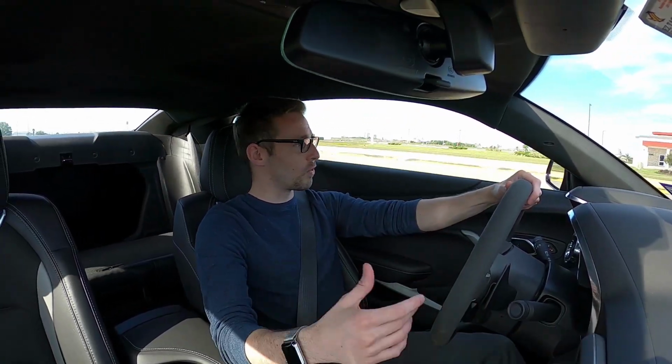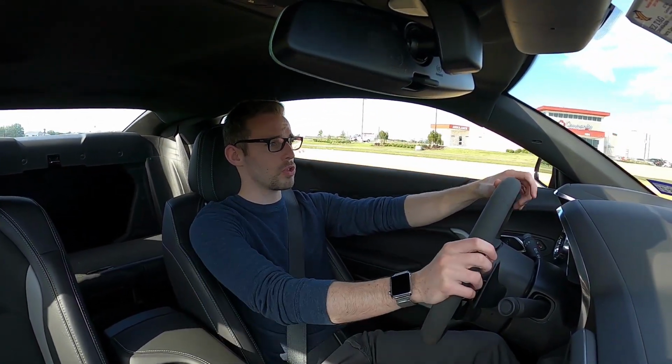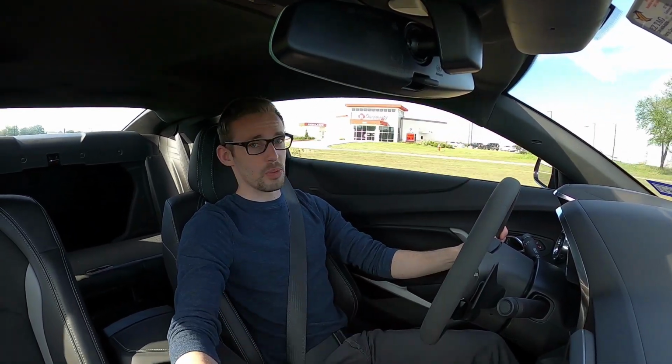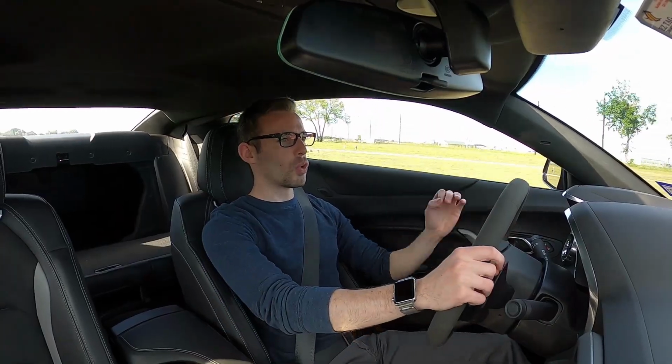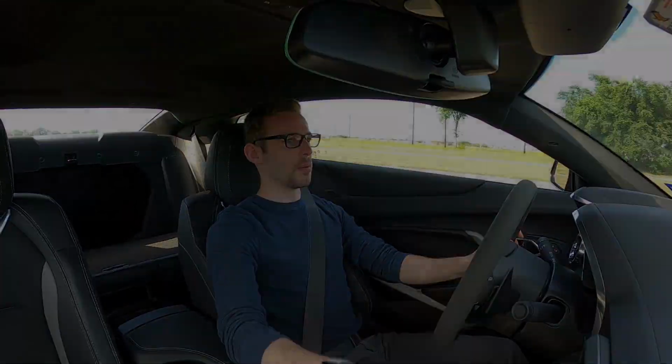As well as being a great handling car, you do get some good straight line performance, which is important in a sports car. And you get that glorious V8 soundtrack to back you up.